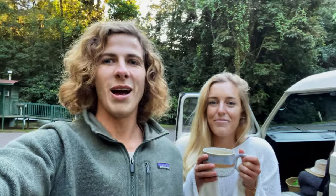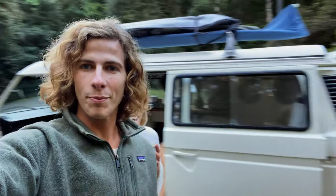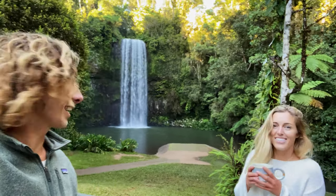Morning. Hello. Stop one of our rainforest waterfall extravaganza is this beautiful thing. Look at that. Millaa Falls, the famous Millaa Falls, and it's stunning.